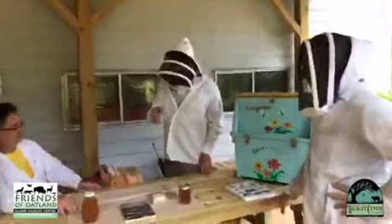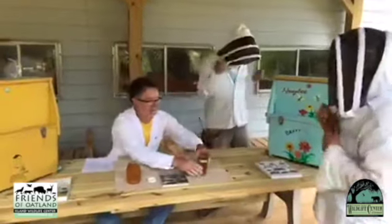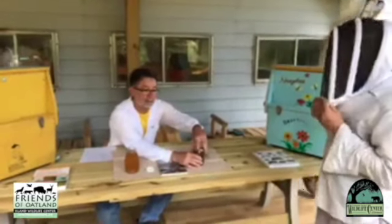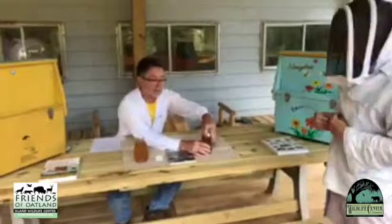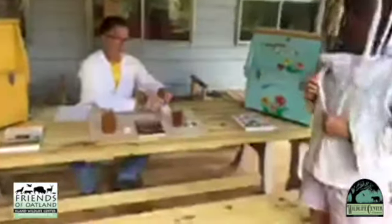I cracked myself up. Locally sourced honey. He's going to tell us a little bit about that, and then I'm going to get a sample. Yeah, me too. So as they mentioned earlier, Oatland will be pulling their honey May 23rd. So I asked a few of our beekeepers if they could drop some honey off for me. These are both early spring honeys. You can see how light they are.